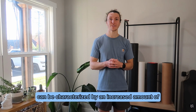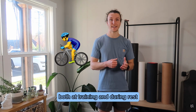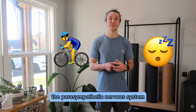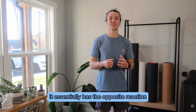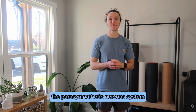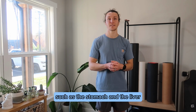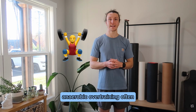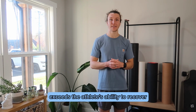Parasympathetic overtraining syndrome can be characterized by an increased amount of parasympathetic nervous system activity both at training and during rest. The parasympathetic nervous system is commonly referred to as the rest and digest system. It essentially has the opposite reaction to what the sympathetic nervous system does. The parasympathetic nervous system decreases heart rate, decreases blood pressure, and sends blood back to the organs such as the stomach and the liver.